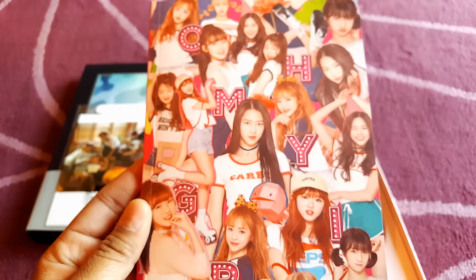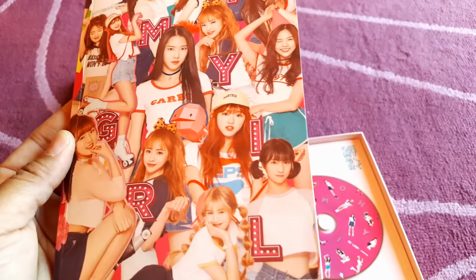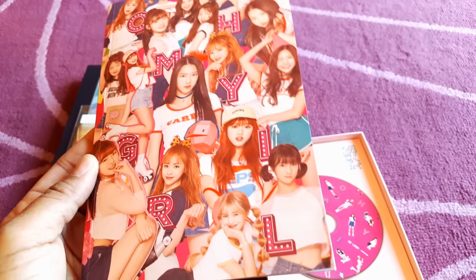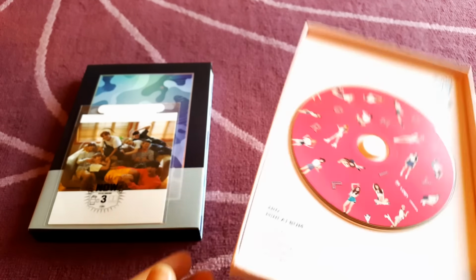So this is the photo book, the front of the photo book. Super cute. Everybody looks so good. And there's my bias, Benny. I love her so much. Oh my gosh. Ever since they first came out, there was something about her. She caught my eye immediately, and she's been killing me ever since.